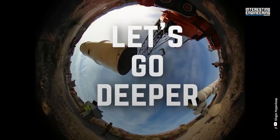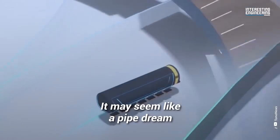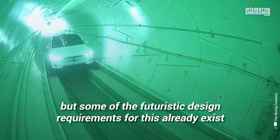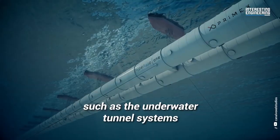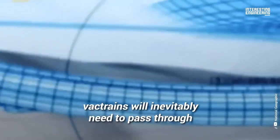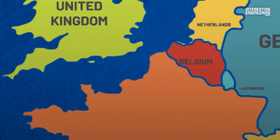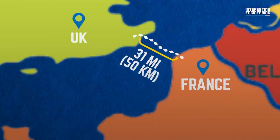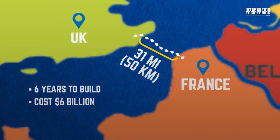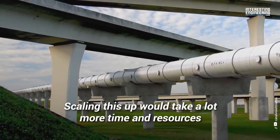Now let's go deeper. What if these high-speed trains could run between continents? It may seem like a pipe dream, but some of the futuristic design requirements for this already exist, such as the underwater tunnel systems vac trains will inevitably need to pass through. Let's take a look at the Channel Tunnel, connecting the United Kingdom with France. Most of its length of 31 miles is underwater. The Channel Tunnel took about 6 years to build and cost almost $6 billion. Scaling this up would take a lot more time and resources.